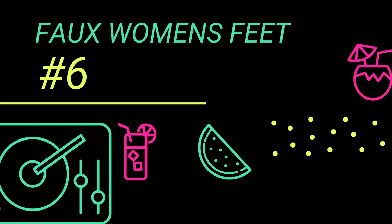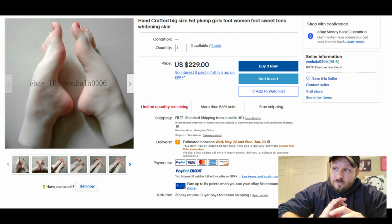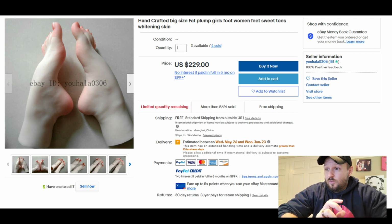Number 6, this one is one of the weirdest things to me that's on here. It's Faux woman's feet. Handcrafted, big size, fat, plump girl's foot, women's feet, sweet toes, whitening skin. $229. There are 3 available. The weirdest thing is there are 4 that have sold. So they had 7, they've sold 4, 3 are left.